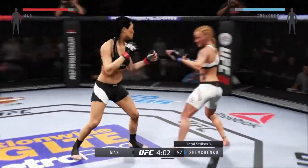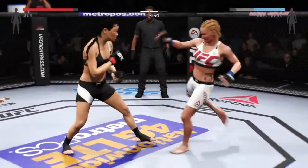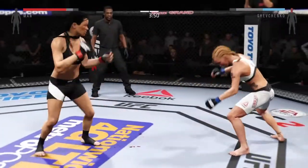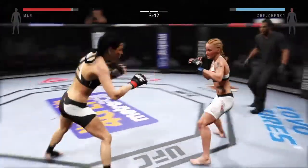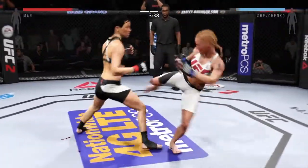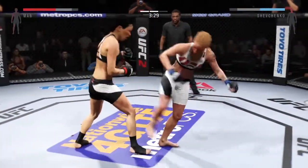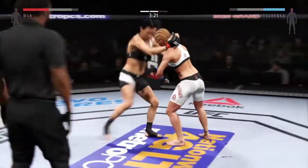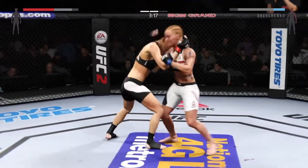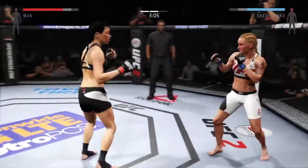Nice work on the count. Look at this. Even I saw that one coming. Huge kick to the head. Big shot. Oh, combination. A big shot to the head. Hard shot from the clinch. Just over three now.